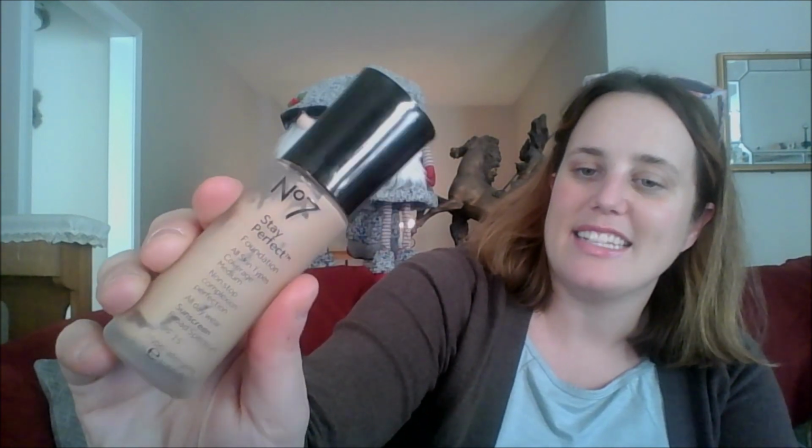I have finished 2 foundations. Woo, 2 foundations. The first one is the number 7 Stay Perfect foundation. This actually probably had a mix of different things in it. I ended up putting a whole bunch of foundations in here when I moved from Germany to Tennessee, just so I would have more trash to throw away there. And so that's gone.